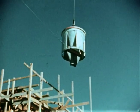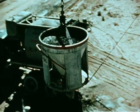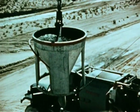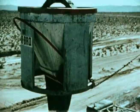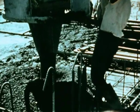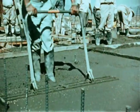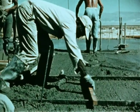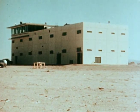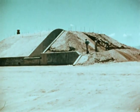This 3-story reinforced concrete structure is the test control building. It provides space for instrumentation, plotting, test coordinating, photographic processing, offices, telephone and mess facilities, an observation tower, and an electronic maintenance laboratory. The windows in the observation tower are composed of 2-inch bullet-resisting plate glass.